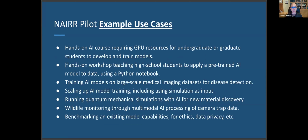The NAIRR pilot welcomes you to apply for a resource allocation for your AI-related research and education projects. Some examples of use cases for NAIRR pilot resources include delivering hands-on AI courses, workshops for teaching high school students to apply pre-trained AI models to data with notebooks, developing new foundation models using large-scale medical imaging sets, or even monitoring wildlife. There are a large range of potential applications, resource needs, and technologies.